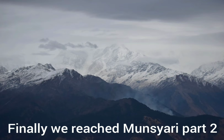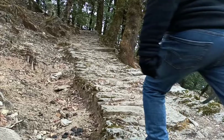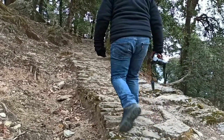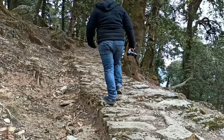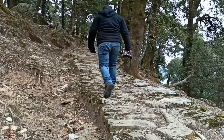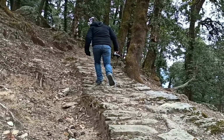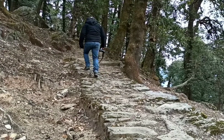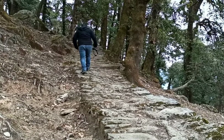So here we are in the next part of our trip to Munsyari, and at this point we started off the trek to Kalia top from the point Kalia Duar, which is about 8 kilometers before the Munsyari market. You start the trek from there up to the mountain top. The 0 point is about 8 kilometers above this point.